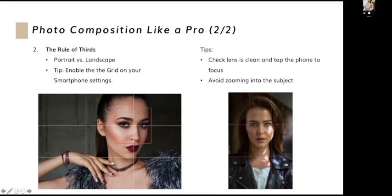So I find that if you use this as a guide, it really helps you take better photos, because it really helps you guide the framing a lot better and better composition. Sorry, I turn it back.